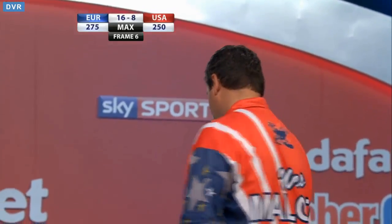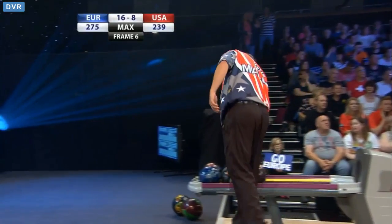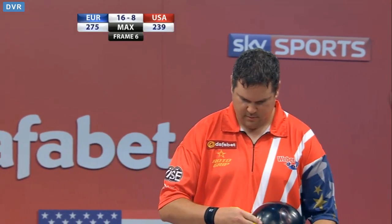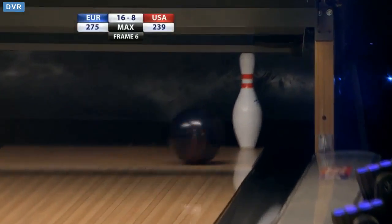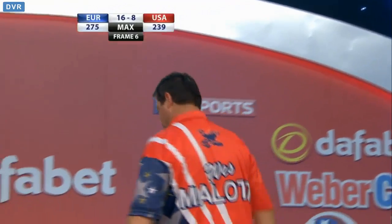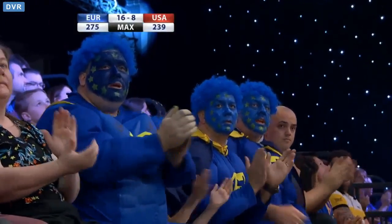Good response from Wes Malott. But, I mean, what else can you do? You can throw pocket hits like that all day, but if the pins won't drop for you, they just won't go. 2 strikes and 4 spares is the unfortunate tale of the tape for Wes. And take that one away, and we're at end of frame 6.